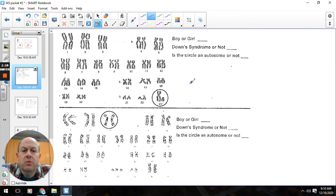So on this one, would we be a boy or a girl? So it's an X chromosome, XY, so that would be a boy. For Down syndrome, we just have 2 of the chromosomes here, so no Down syndrome. And then is it an autosome or not? Well, the circled one is actually circling the sex chromosome pair, so that would not be an autosome.